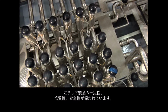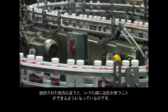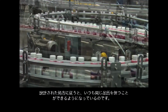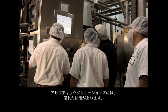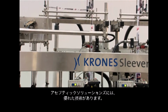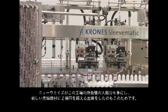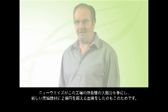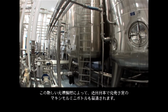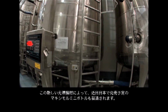The process ensures consistency, uniformity, and safety. You get the same product every time, a synthesis of ingredients blended to the tightest specifications mandated by the formula. Aseptic Solutions has the best production technology that exists for liquid nutritionals. That's why Neways purchased a significant stake in the company. And that's why we invested over $2 million recently to install a new filler that allows for greater flexibility in bringing you Maximol. In fact, we'll be using that filler to produce the new mini bottle of Maximol that will be released soon in Japan.